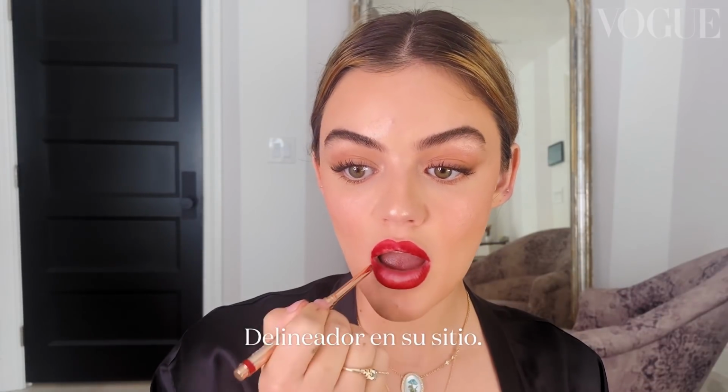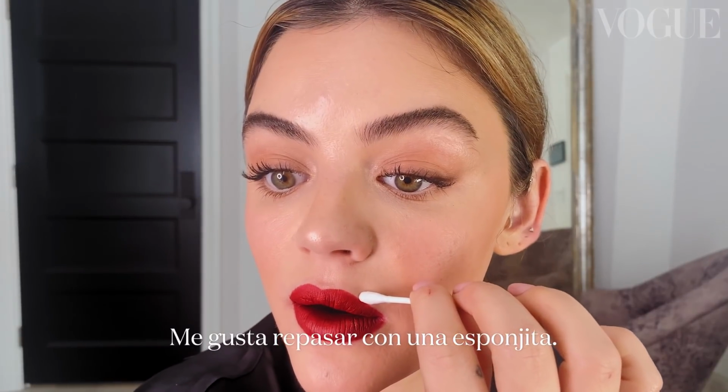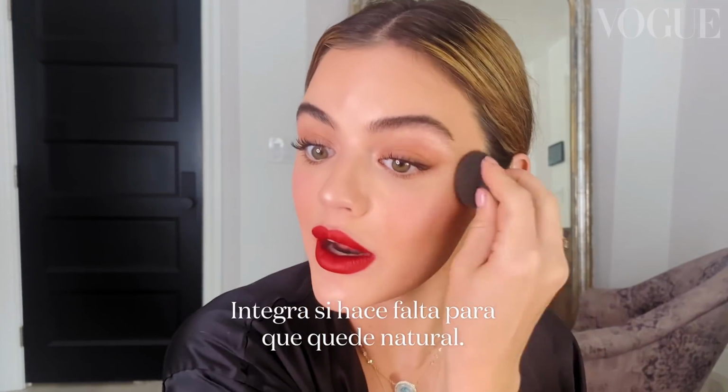Okay, so I got the liner. Now I'm gonna get my lipstick. This is really matte. It feels like velvet, it's amazing. And just clean up around the top. One other thing I like to do is go in with a sponge. You can also damp the sponge and then just kind of like press everything in and blend if you need to so it looks a little more natural.